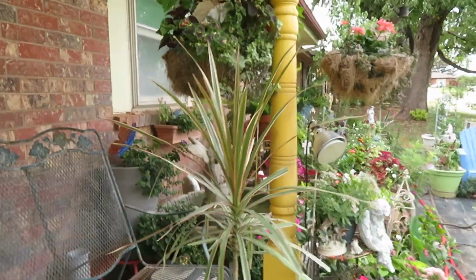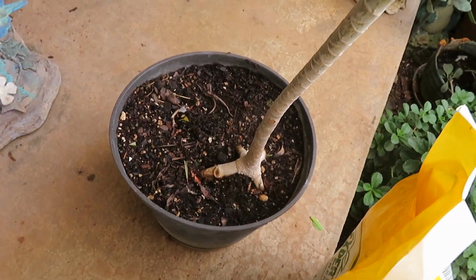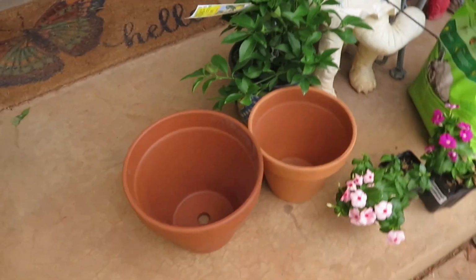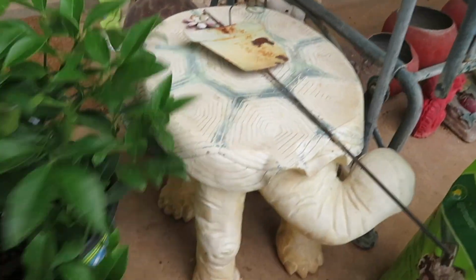I spruced up my little dragon tree a bit, and you can tell it's raising its little root up out of this pot anyway, so it needs to be transplanted. And I'm going to put it into this bigger clay pot and bring it inside.